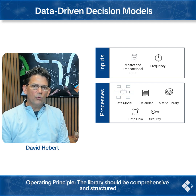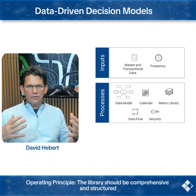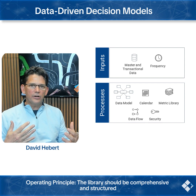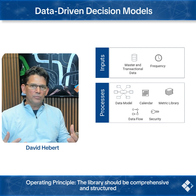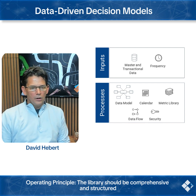Metric library. One of the things that can't be underestimated is making sure that you have an in-depth and well-structured named metric library. It's important to make sure you have accuracy and consistency of measures. You don't want to recreate a new set of measures every time you're doing analysis. So you want to build out those measures so that multiple people can use them in a consistent manner, and you're also getting the same answers.